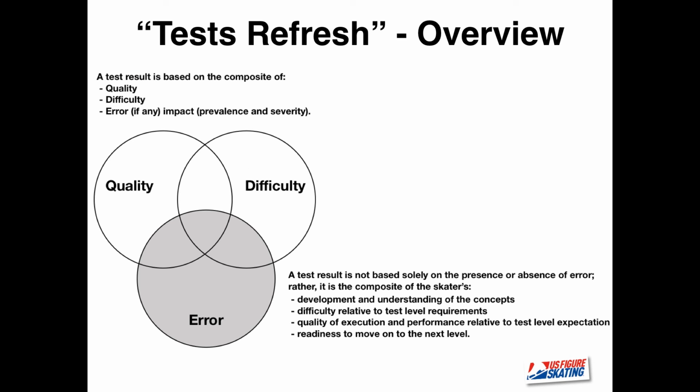This page is included in the Handbook for Tests. It is a reminder about composite judging, taking into account quality, difficulty, and error. A test result is not based solely on the presence or absence of error. Rather, it is the composite of the skater's development and understanding of the concepts, difficulty relative to test level requirements, quality of execution and performance relative to test level expectation, and, as a final check, is the skater ready to move on to the next level?